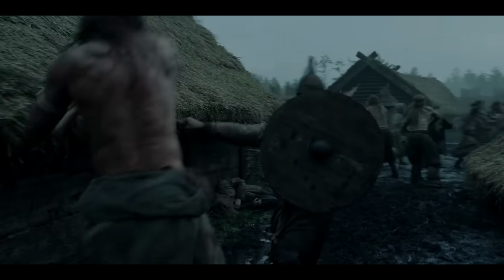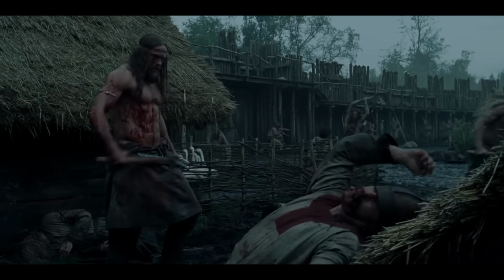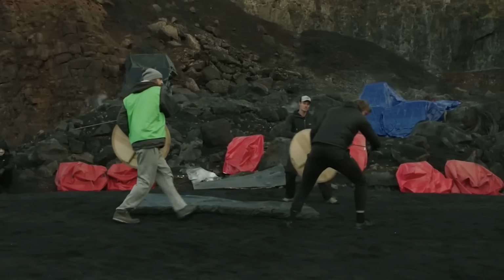Like with all my work with Jarin, it's very carefully storyboarded, and the main actions that Amleth does, who he encounters, is all carefully planned. And then when he leaves frame and we follow the children who are hiding under the lean-to and come out, all that stuff's planned. But then C.C.